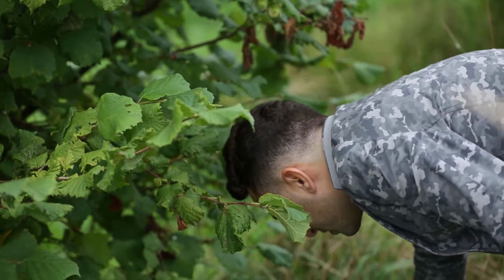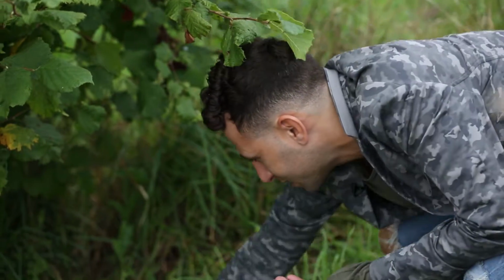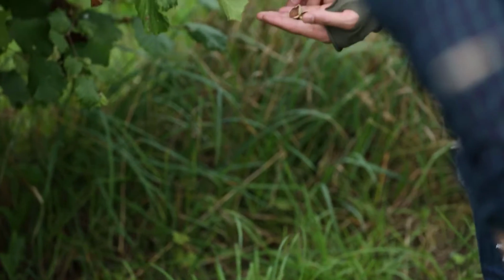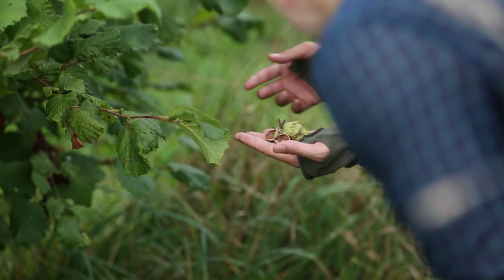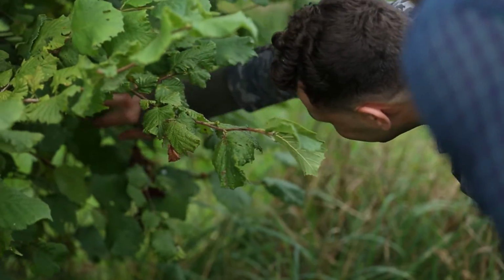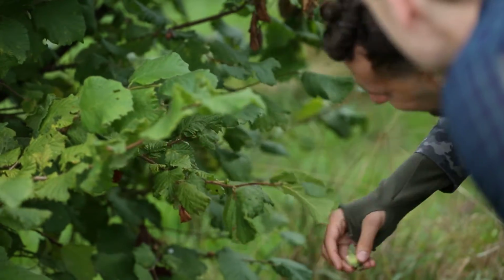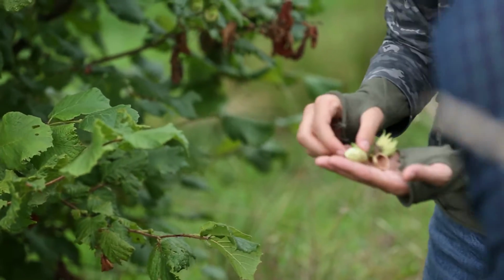So I can see nut shells here. Yep, and this is a nut here. One full nut. I don't want to take one from the tree, but I will. I'll take as many as you like. We've got plenty of trees with nuts on.